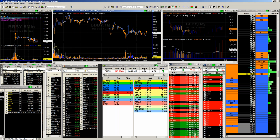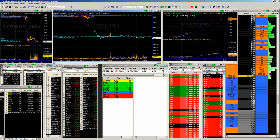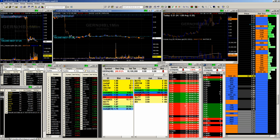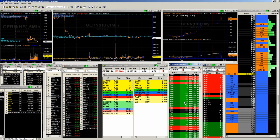And the only other thing that I'm looking at, and this is on my side list, and I'm going to give you the reason why, is GURN. So GURN took a pretty big haircut, down about 70% from the close yesterday, closed at 623. But I'm seeing a lot of selling still coming into this thing, and that's showing us that it still wants to go down a bunch.